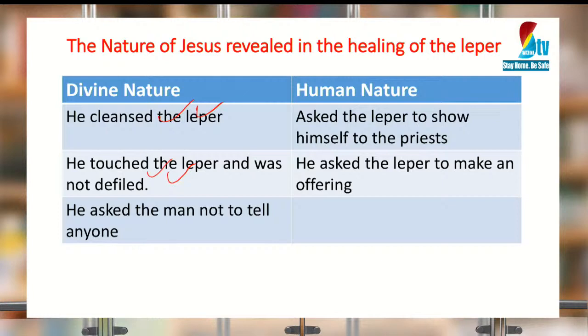He also asked the man not to tell anyone. That's a divine nature because the things of the kingdom of God are divine. Then as a human being, he asked the leper to show himself to the priest. So as a human being, Jesus obeyed the law. The law of Moses required that they go and make these sacrifices. As I said, you'll read Leviticus 14 verses 2 to 20. It's detailed. He also asked the leper to make an offering. It's also in Leviticus 14 verses 2 to 20. So Jesus was not against the Jewish laws.